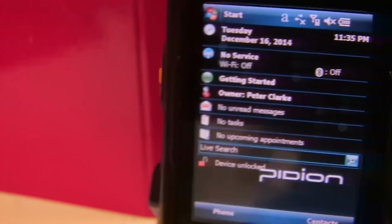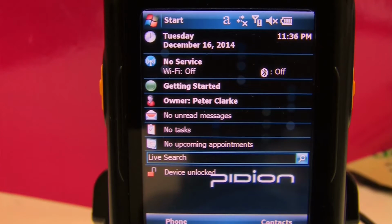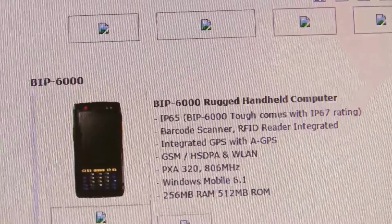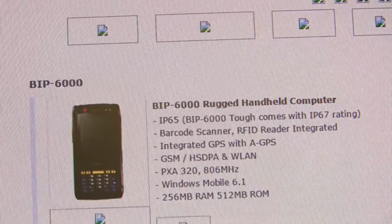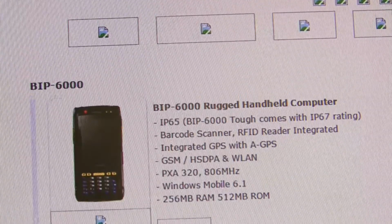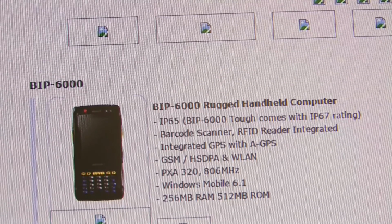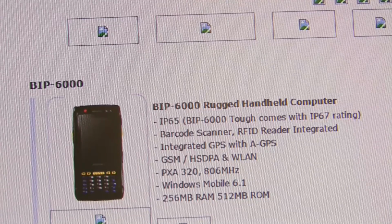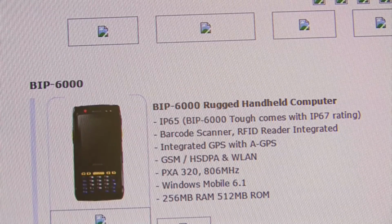I found that it works well. The reception is quite good on it, but it's only G-type wireless, so up to 54 megabits per second, which is more than fast enough for a device like this. Communication-wise, it has GSM and HSDPA, wireless LAN, and Bluetooth, which I think is Bluetooth 2 with enhanced data rate. The HSDPA is up to 3.6 megabits per second, so it's quite an old implementation, but for using it in the field, it should be perfectly fine. It can also come with RFID readers and GPS.